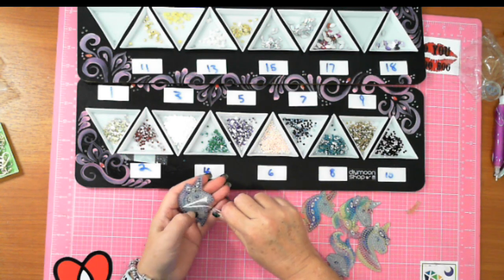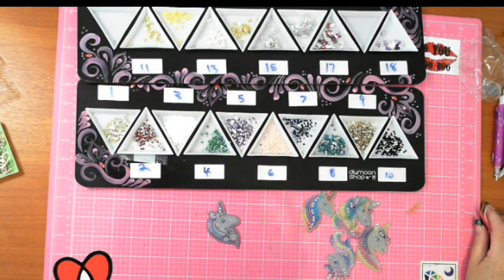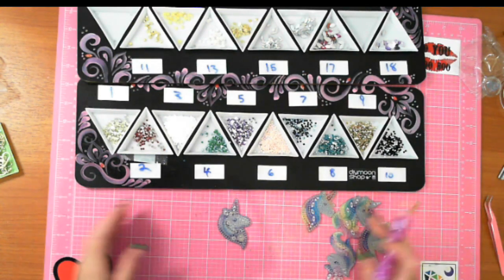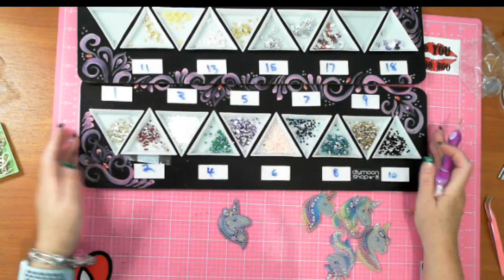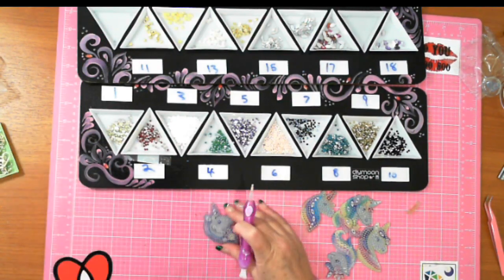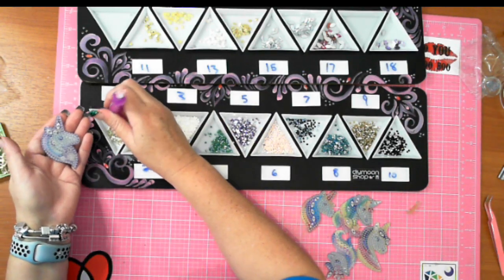Once I get this one up, there we go. Eek. Stuff that sticks. Not good. So what am I looking at? Here we go. I can actually work with that in my hand. Let's work my way around.